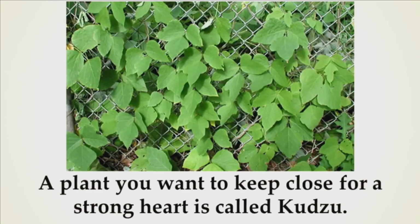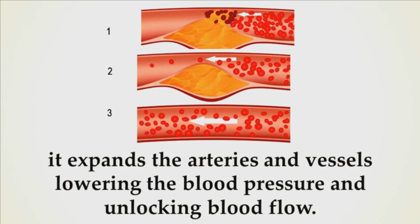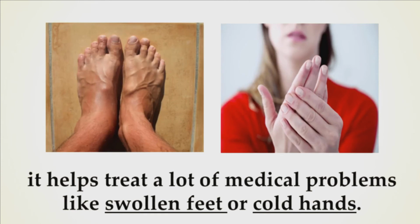A plant you want to keep close for a strong heart is called kudzu. This invasive weed has one very powerful property. It expands the arteries and vessels, lowering the blood pressure and unlocking blood flow. And in doing so, besides reducing the chances of clotting and strokes in people with myocardial ischemia, it helps treat a lot of medical problems like swollen feet or cold hands.